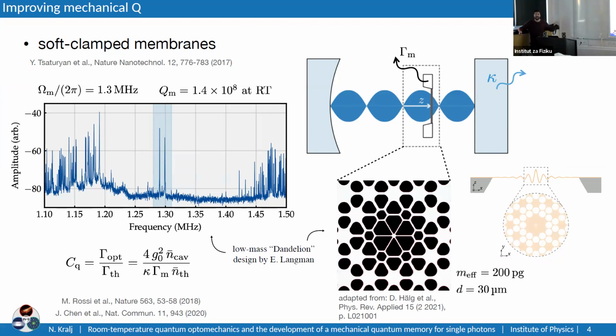Why? Because it can lead to interesting applications, one of which I will tell you about in the form of this quantum memory. And for these applications, it would be nicer if you didn't have to have each of these systems, maybe as a node of your future quantum internet, having to be in its own cryostat or something like this. And it turns out that our optical resonators and the mechanical resonators that we have are both of high enough quality that we can reach this prerequisite on CQ even at room temperature.